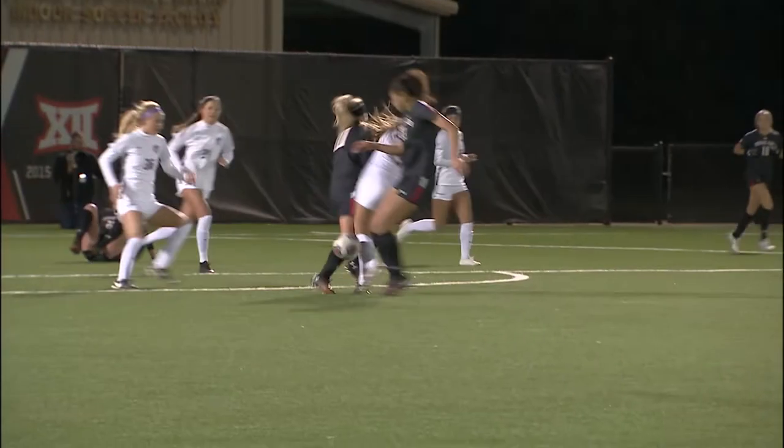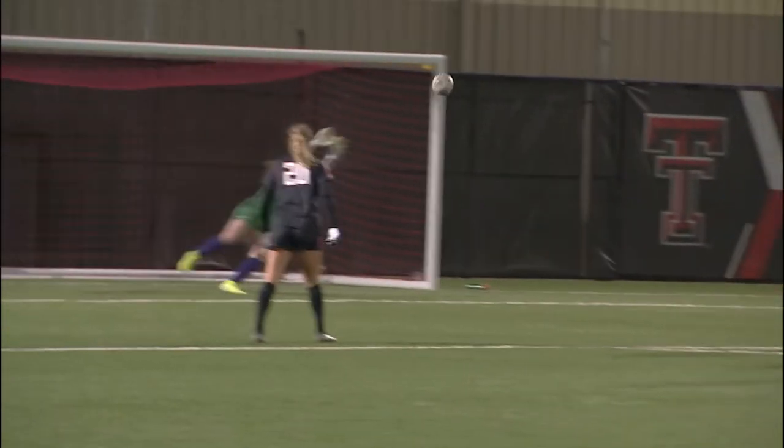How huge was this weekend for you guys? I mean, Coach had talked about it last week, two matches you needed to win if you wanted to stay in the Big 12 hunt. And you see it in big moments like at Texas on Sunday.